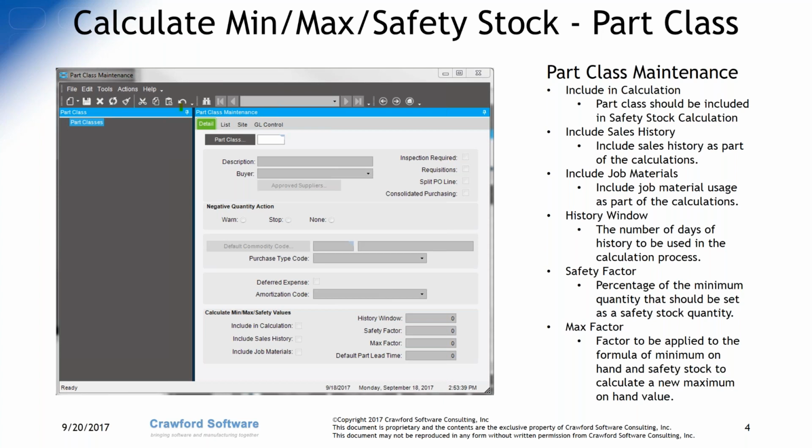Giving you a high-level summary, the first one is include in calculation. That says this part class should be included in the process for calculating a minimum, maximum, lead time, and safety stock. The next checkbox is include in sales history. That's basically, do I want to include sales that happened during the history window, which is the field to the right. That history window is in number of days: am I looking at 180 days, or a year, 365 days? What period of time do you want the engine to include when it makes these calculations and determinations? So include sales history is for this part class.